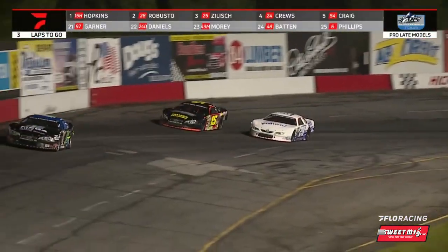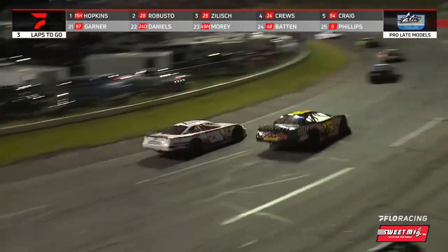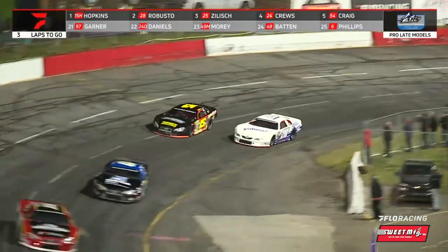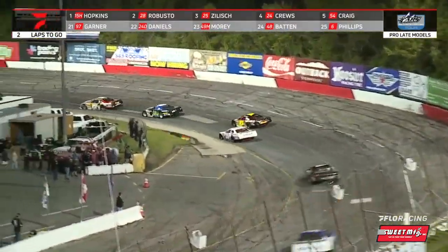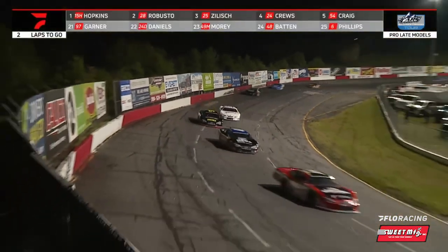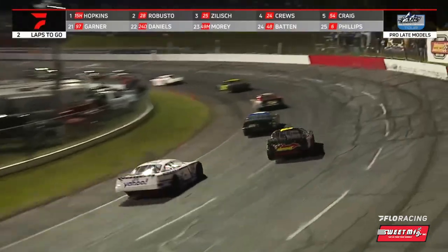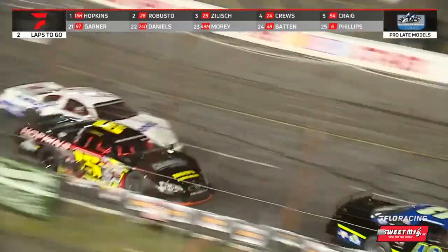They may have lap traffic coming into the picture as well. Robusto back down low, trying to gain back some time on Mike Hopkins. It'll be 2 to go this time by. 2 laps to go. It's already been physical amongst the front 2. Who wants it most? Lap traffic ahead. Hopkins outside. Robusto falls about half a car length behind, but dives to the bottom, coming to the white flag. Oh, Hopkins with a big slide.